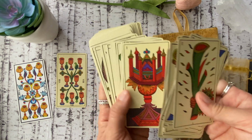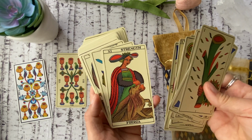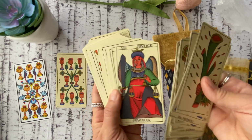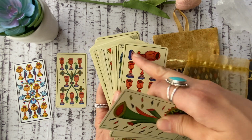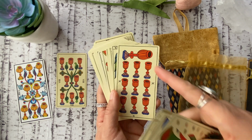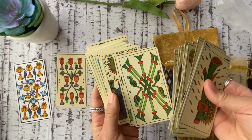I love that. I love their faces, even though they're a little bit darker than the original Spanish tarot. I don't mind it. It's so cool. And in the 10, in the Jodorowsky, the cup is facing to the left. So there's variations.